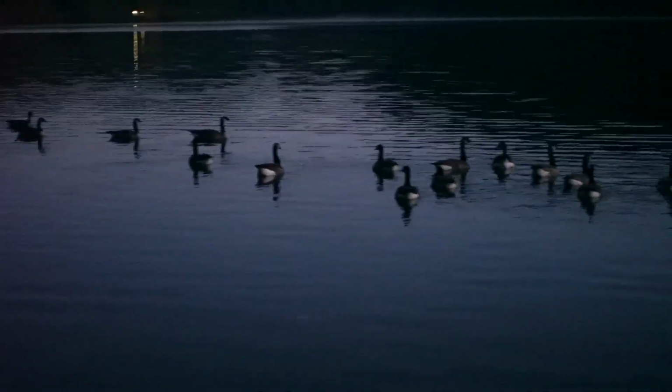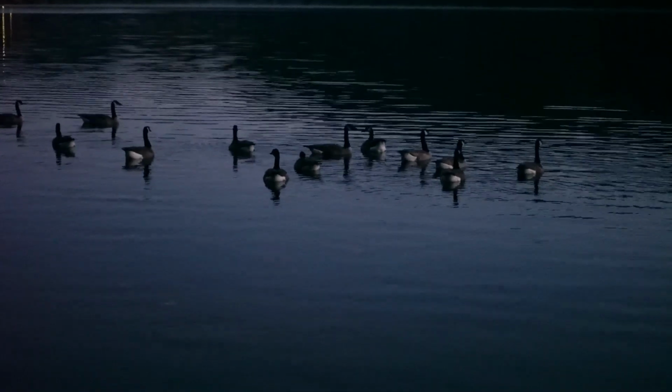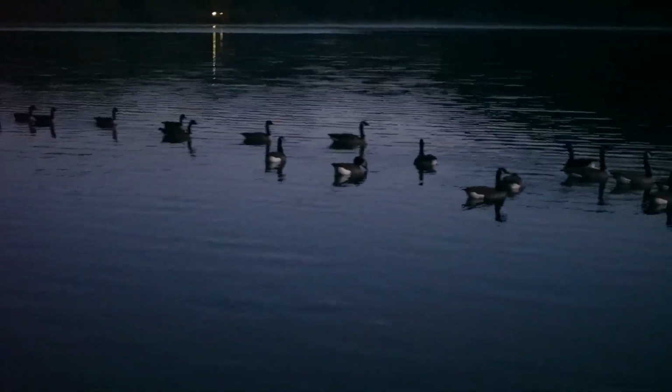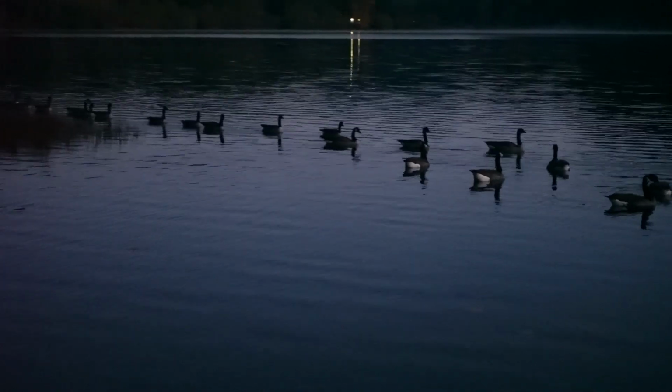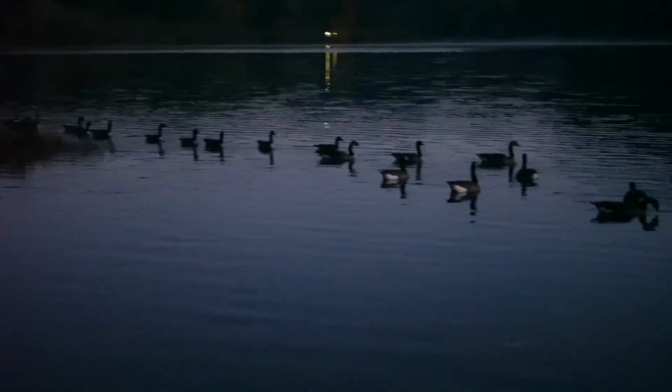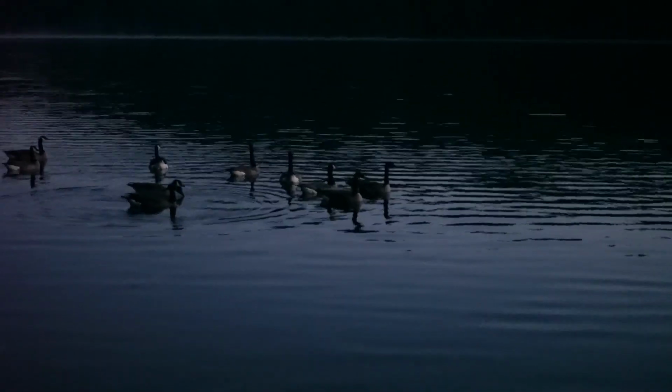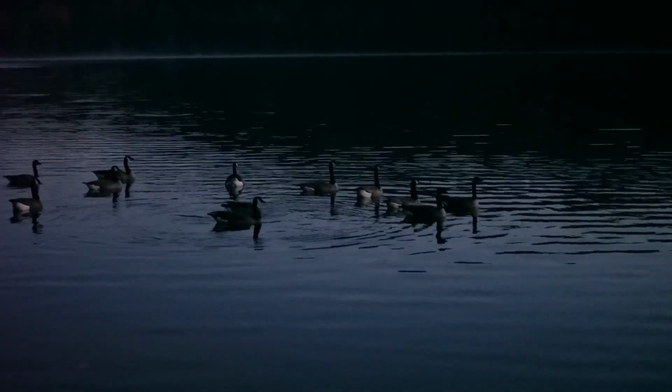Just large, I guess, a school of geese, or what do you call a bunch of geese? A fleet? I don't know. I'd have to look it up. But there they all are. Probably 24 of them, I'd say. They made their way to the water and are pretty content to just swim it out.